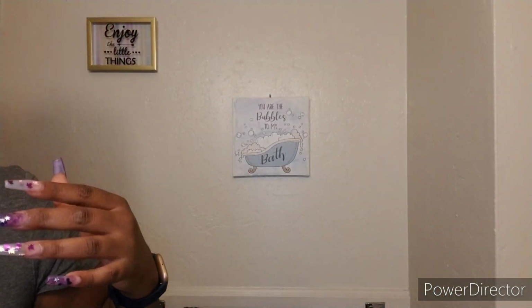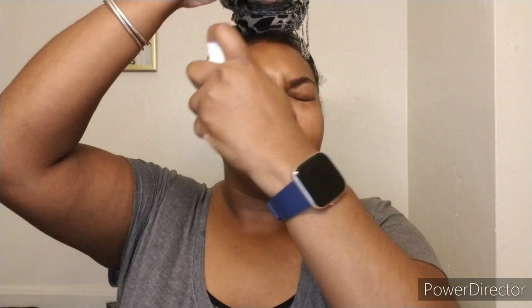And then I'm just going to go in with the Super Hydrate from e.l.f. It has squalane. It's a wonderful gel moisturizer and it does not leave you feeling greasy, which I love. Then after that, my little Mario Badescu facial spray, imparting a little bit more moisture into my skin. And then I'm going to follow up with the e.l.f. Balancing Facial Oil Spray. It's infused with geranium oil and it smells great.